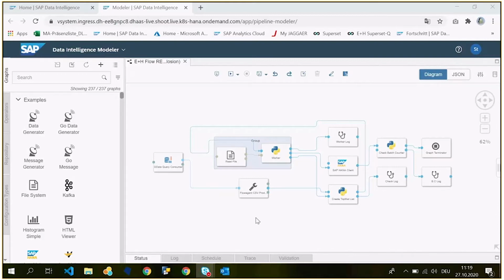On the left-hand side of the screen, you see the OData query consumer. This will be needed to fetch the relationships between assemblies and materials. This operator will fetch all requested data from the BW query and transmit it to the CSV producer that you can see here. This CSV producer creates a file. This file is also important for the optimization of the graph, but more on this topic later.